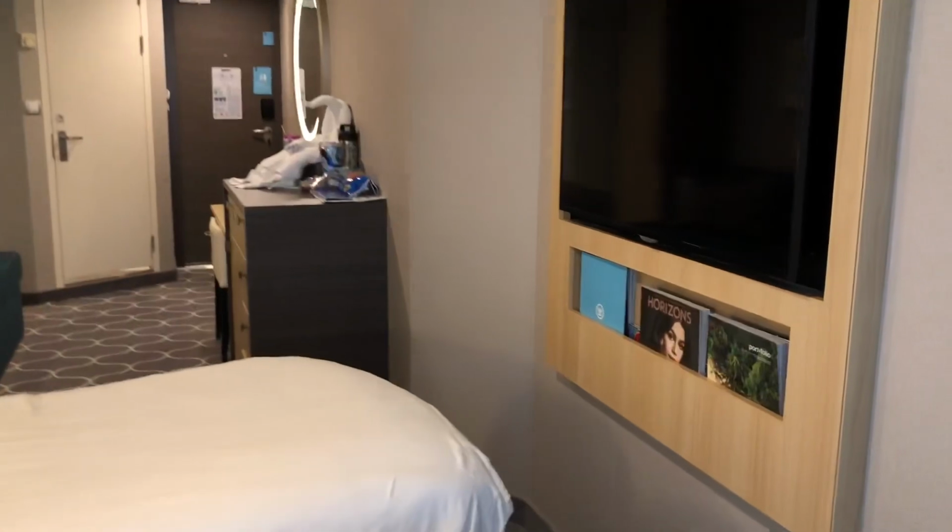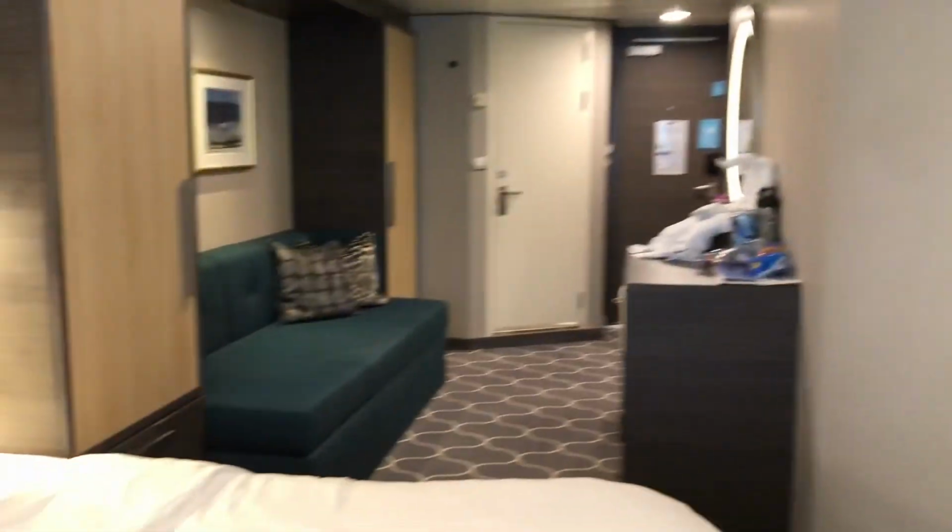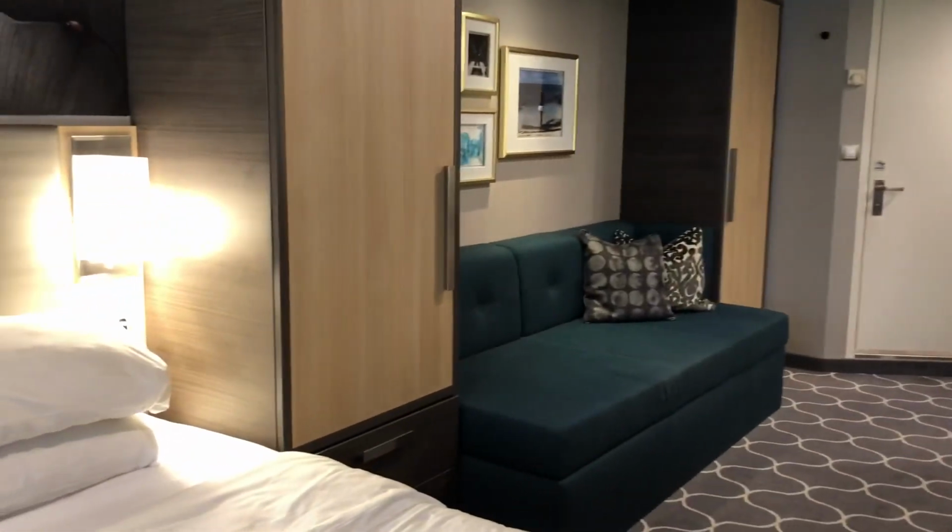And as you can hear, it does get a bit noisy out here sometimes. So next to this room, because of the double balcony, there is a crew room where they do dishes and stuff. So sometimes during the day you can hear that, water running and dishes clanging and such.